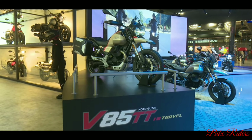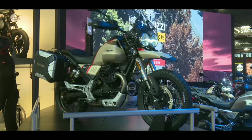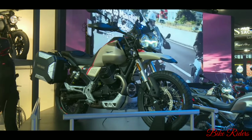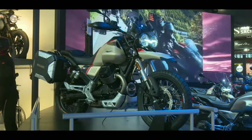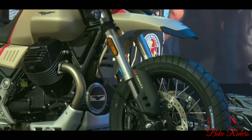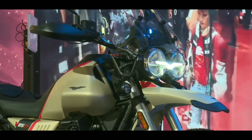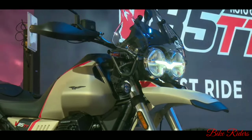Suspension. The suspension offers 6.7 inches of travel front and rear, while the 41mm forks and the rear shock are both fully adjustable for preload and rebound damping. Ground clearance is 210mm and the seat height is 830mm. Besides the fully tunable suspension, there are three preset riding modes: road, rain and off-roading.